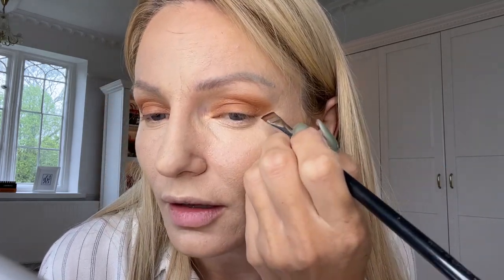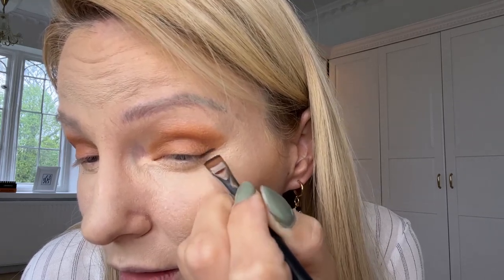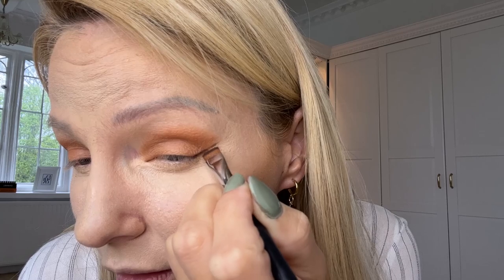So start here because that's where you get most of the colour at the bottom, and then a light touch towards the tip. You press that and then a softer press. Like that. And then get rid of this. Don't touch this anymore because this is quite heavy, so you don't want to muck with that.